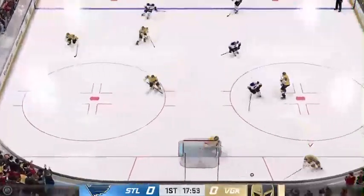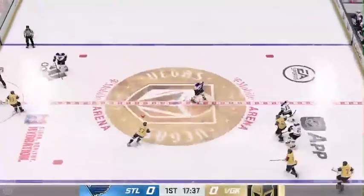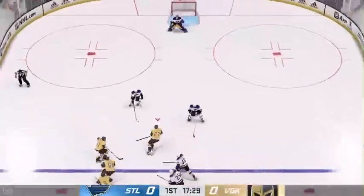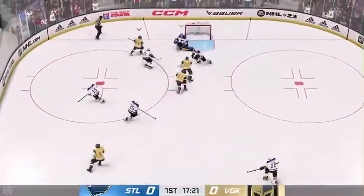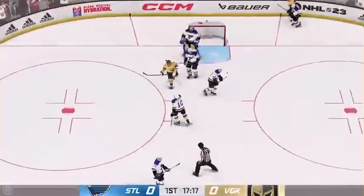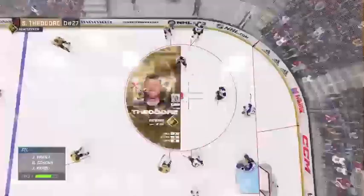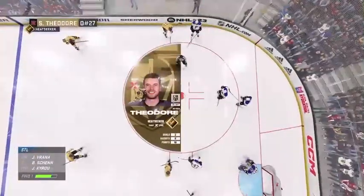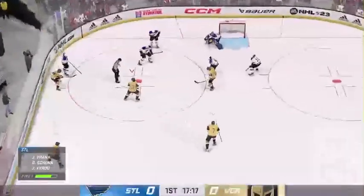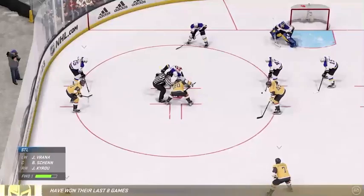Sends it into the offensive zone. The Golden Knights scoop it up along the boards. And he keeps possession. Quick shot! That's blocked by Binnington. Seeker's zone ability is that long-range wrister that he likes to throw towards the net, guys. Despite the distance, though, he still gets power and accuracy behind his shot.